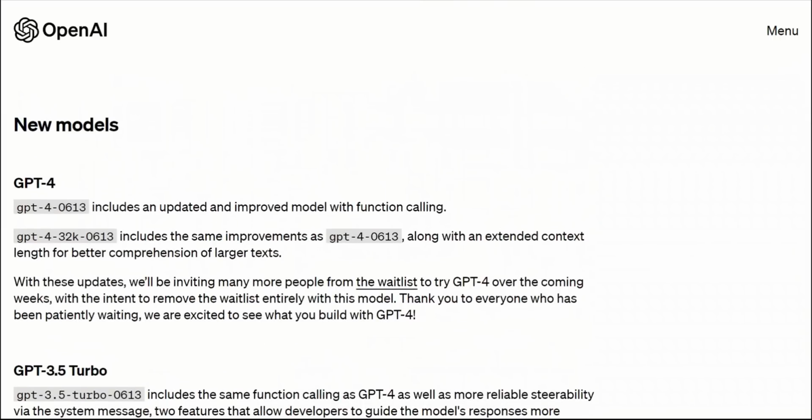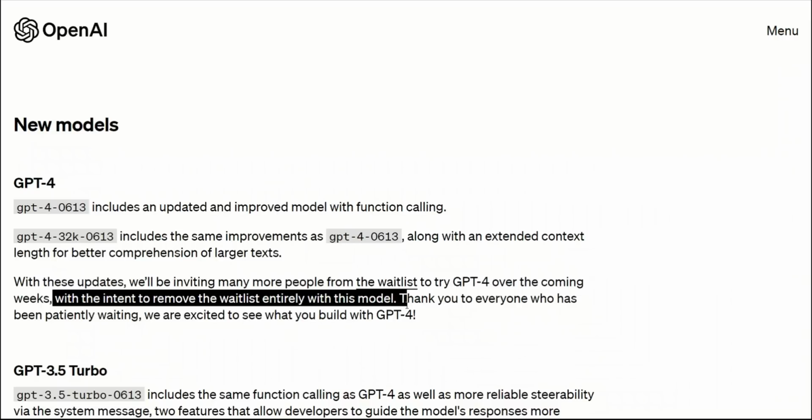Now, along with these capabilities, they also released a few new models. So the first one that we actually looked at was this 0613. So it includes an updated and improved model with function calling. And this is the capability that we just talked about. They are also releasing another version of the same model with 32,000 tokens limit. Now, right now, you still need to join the waitlist to get access to it. But they're saying that their intent is to remove the waitlist entirely for this model. So hopefully in the next few weeks, we're going to have access to this model.